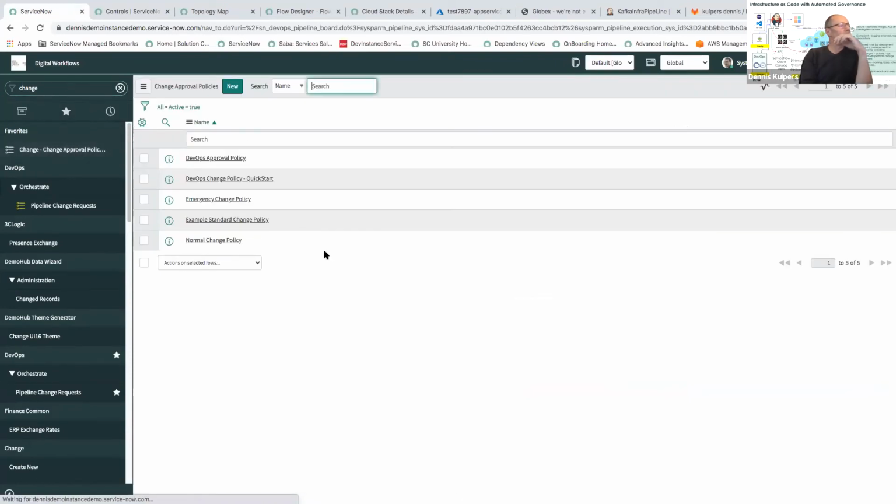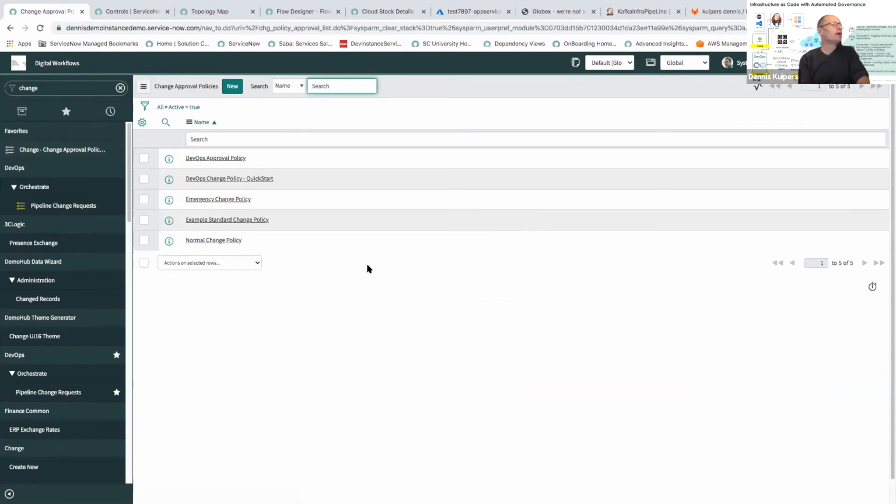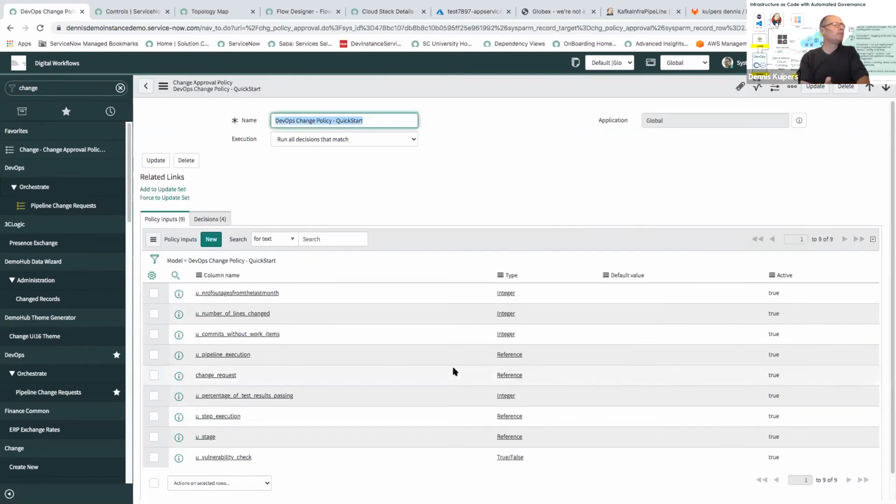And in the change policy, which is basically a functionality of the change management module, is where I can define my change policies. So in this case, I have different ones, and I have used this one in the demo, the DevOps change policy quick start. And in this policy, I can bring in some inputs, and those inputs are basically the data that's available on the platform.